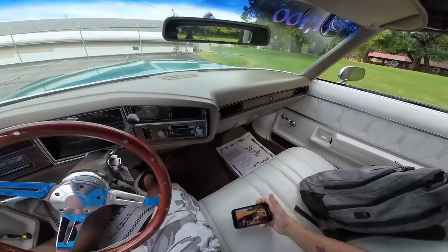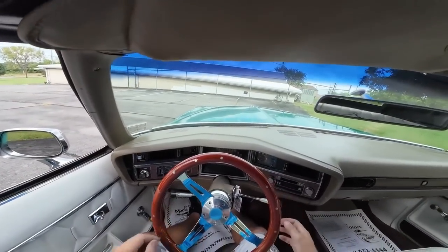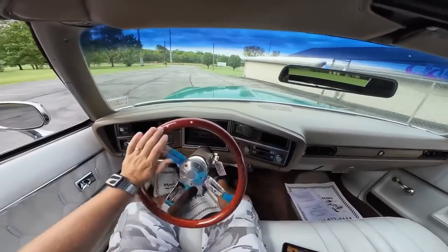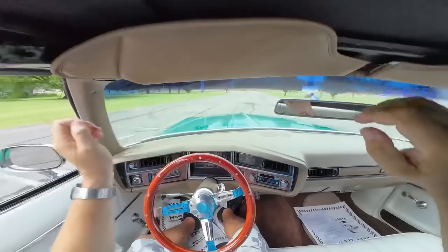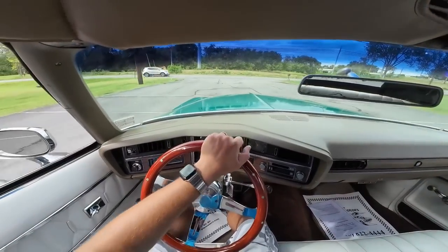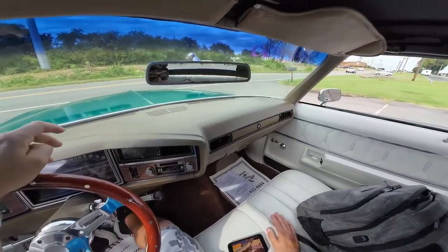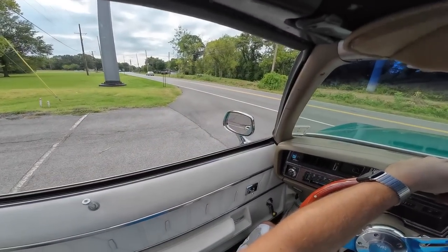Time to roll. Let's head on back to the lot. So far, I'm still chilling in the AC, man. That feels good. We're gonna head on back. I might ask him about the top, because he had the top down, I believe, when he did his detailed pictures. I believe it's even on the website at the top. I'm gonna have to look. Just double check here. Maybe I'm doing something wrong.